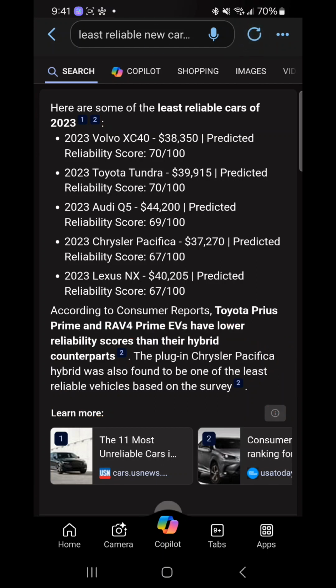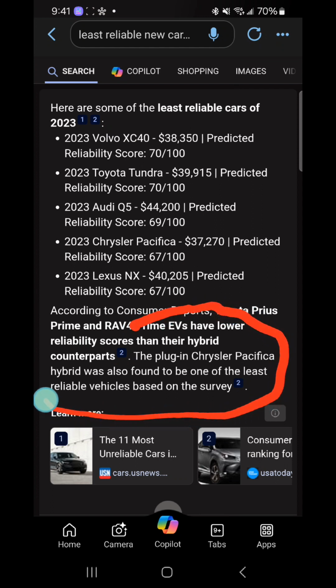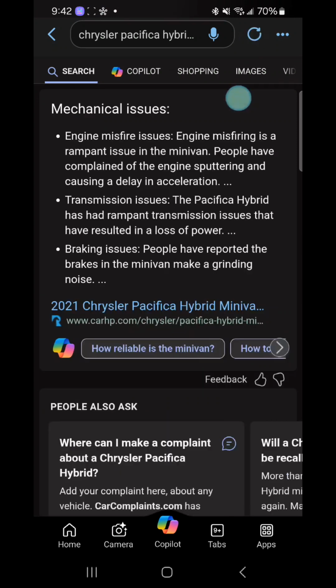Yeah, you heard that right. The Chrysler Pacifica plug-in hybrid is one of the least reliable cars to buy. Take whatever you Google or Bing about the Chrysler Pacifica Hybrid with a grain of salt, because I'll walk you through how to get around these top 3 main issues.